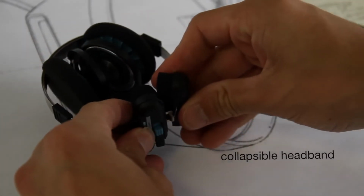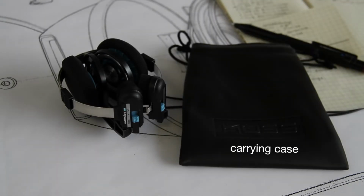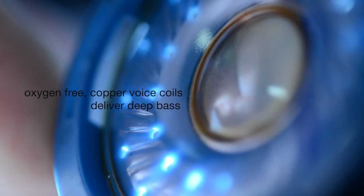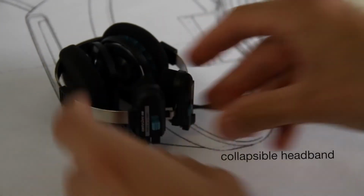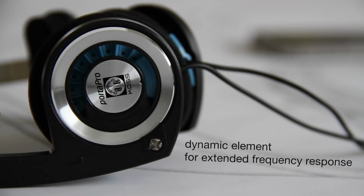Designed for extended comfort, the Porta Pro Limited Edition has adjustable temporal pads to relieve pressure on the ears. Its lightweight, open-air cushions for hear-through sound keep listeners aware of their surroundings while delivering exceptional sound. The oxygen-free copper voice coils and dynamic elements allow the Porta Pro Limited Edition to deliver rich bass and a remarkably wide frequency response.